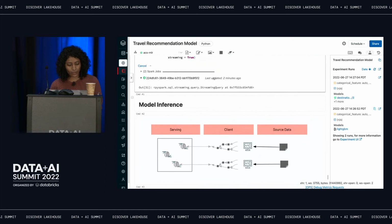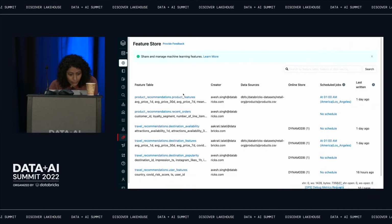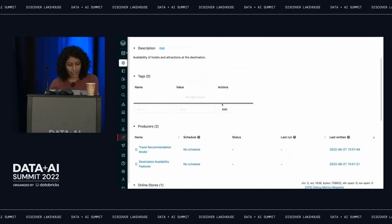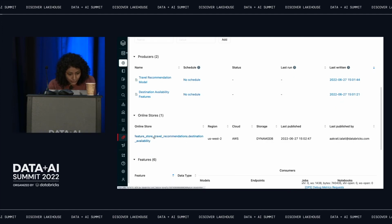So now, let's look at what happens to the table here. Destination availability was one of the tables that we published. And destination availability, if you remember, was one of the streaming tables. We can see that the online store for that is in DynamoDB, since we used the DynamoDB spec.